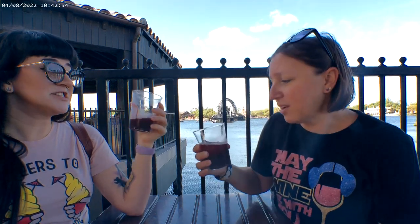For $13, when most margaritas are like $16, $17. Yeah. I'd say this is a good one. It's good. It's really well balanced. It's a good way to start. Yeah. More to come.